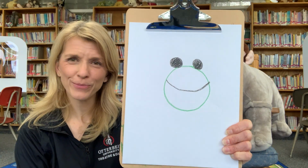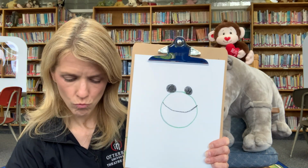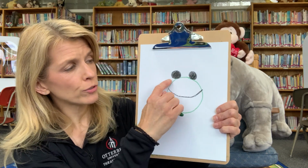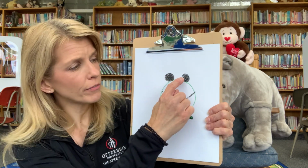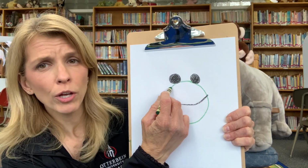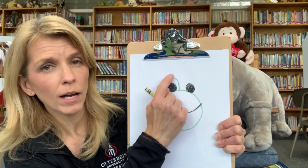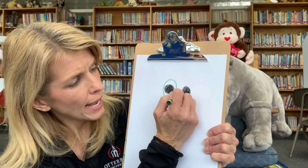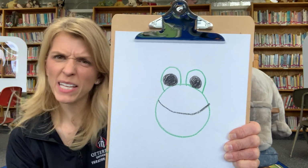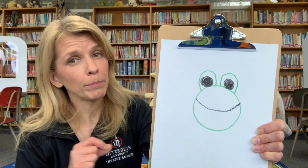Ha! Isn't that cute? Then you're going to take your green crayon again. Here it is. And we're going to put those arches over top of the frog's eyes, okay? So we're just going to start right below the eye, and we're just going to go over top, leaving some white space above it and around it, right? And we're going to go an arch on that side. See that? That's pretty easy. Now, your eyes might be bigger than mine. Your eyes might be smaller than mine.